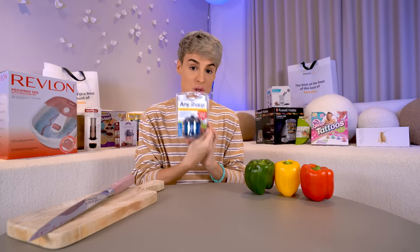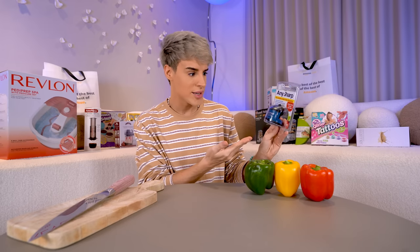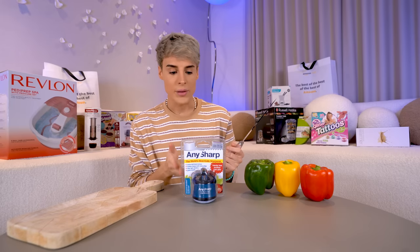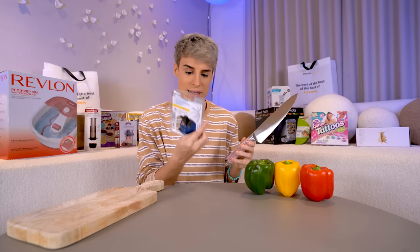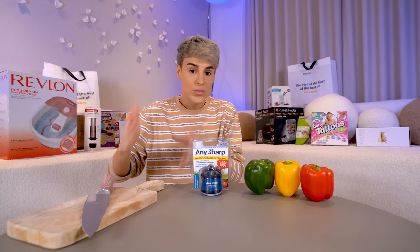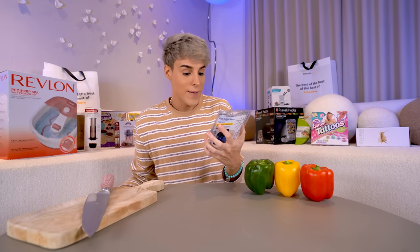Why is this product so highly reviewed? Basically because people are saving a lot of money using this gadget. According to a lot of the reviews on Amazon, instead of buying a new knife, people are basically buying this knife sharpener. Like, it transforms a regular knife into like a premium one. It's literally called the world's best knife sharpener.